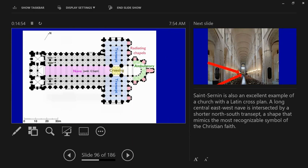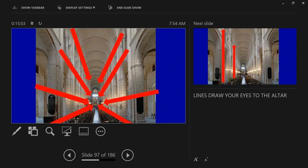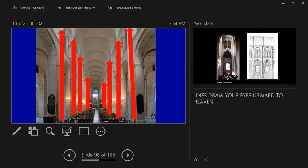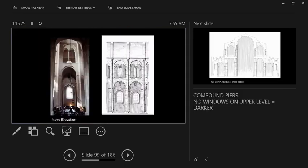All right, and St. Cernan is also an excellent example of a church with a Latin cross plan, a long central east-west nave. We already know that. And so all the lines in here direct our eye towards the apse at the end, the altar. And then the engaged columns hold up the arches at the top, and then we can see that barrel vault at the top, which is a dead giveaway for a Romanesque church.